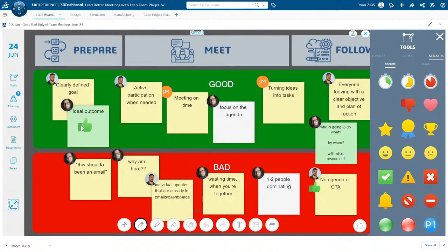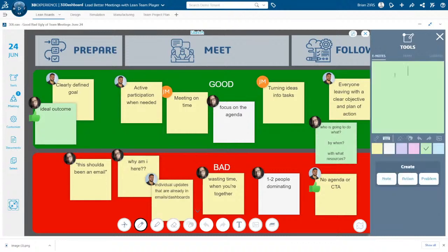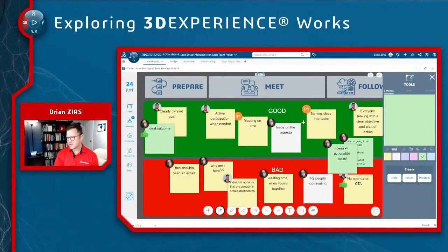Well, we definitely saw some more come in outside of just the prepare, like turning ideas into actionable tasks was a new one, as well as active participation when needed. But yeah, those are over in the meet phase. Yeah, we got our ideal outcome, our defined goal. Oh, yeah, that's cool. That's such an important one. I like that a lot is coming up for the follow-up, because I think that's where a lot of people drop the ball. You see people, and we have a ton in our company, they're great at facilitating that meeting, keeping everyone on task and great.